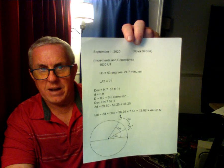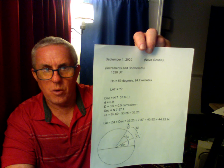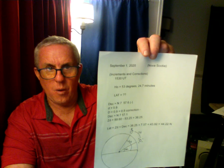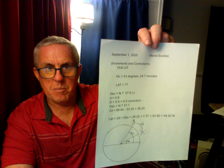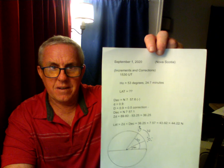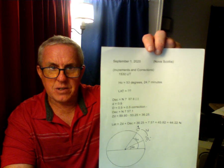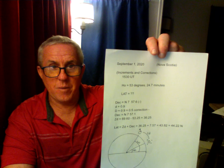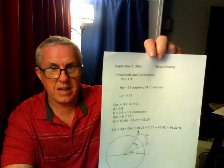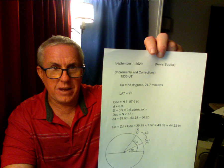With that 0.9 D number, you could go in the back of the almanac and find this section called increments and corrections. It's set up by minutes, one for 1, 2, 3, 4, all the way up to 59. So you'd look for 30 minutes, and in the fourth column you'll see the D, and it'll say, if the D is 0.9, that is a 0.5 correction. In other words, you've got to go to your initial declination and correct it by half a minute. Make sure you know whether you're adding or subtracting it. In this case, we're adding it because at 1500 the declination is smaller than at 1600.